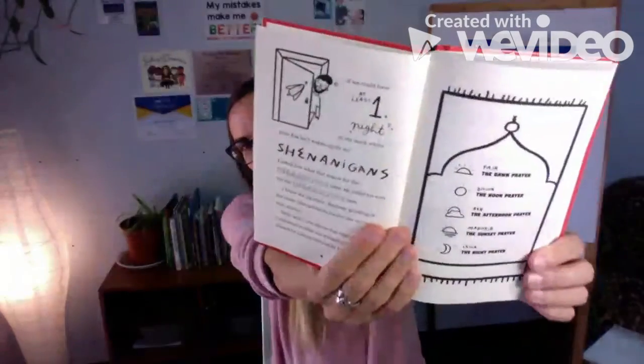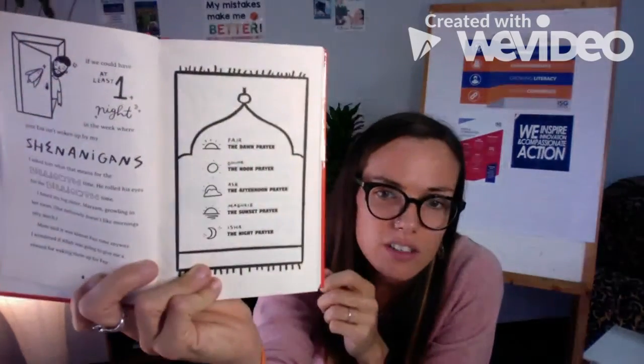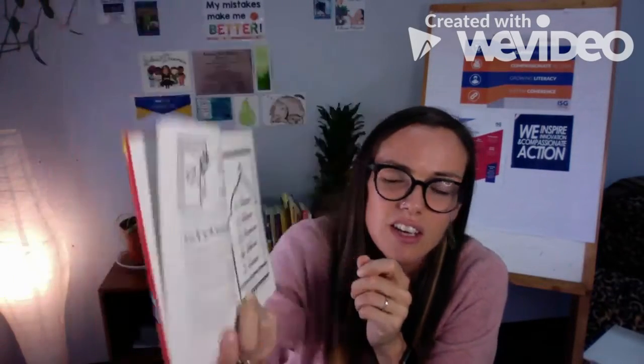And then on this next page, we have the times of the daily prayers. So we're learning a few things about Omar here, right? Let's check in and make sure that this is all making sense, because that's the end of chapter 1. So I'm going to practice that skill, monitoring for sense, by asking myself, okay, who's in this story? What's happening? Does this make sense? Am I understanding it? Well, yeah, I think it is.